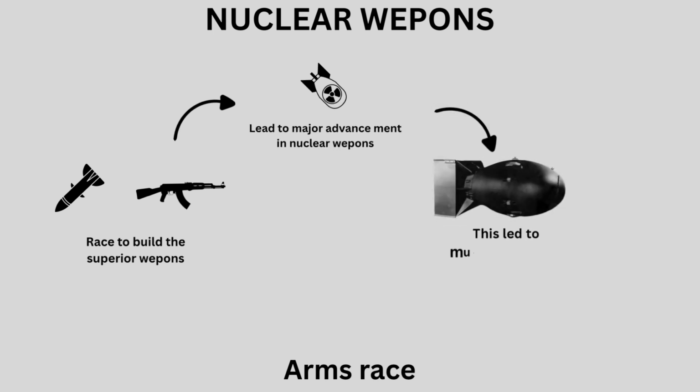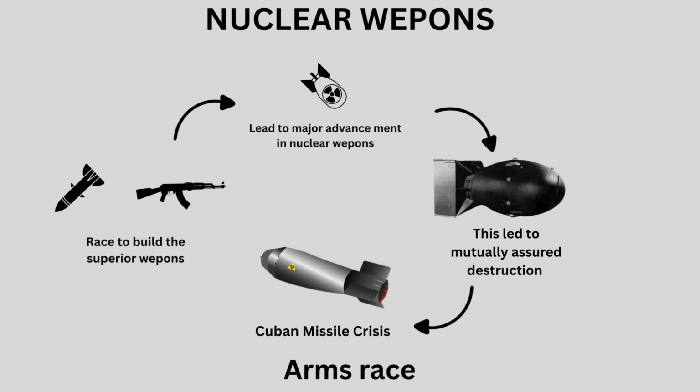Thirteen days in October 1962, the Cuban Missile Crisis, brought the world to the cliff's edge. And in 1983, a Soviet officer named Stanislav Petrov judged a computer alert to be a false alarm and didn't report it up the chain. Quiet decisions like that may be why we're still here.